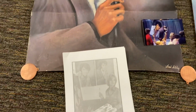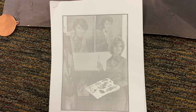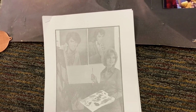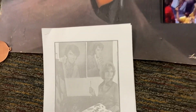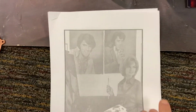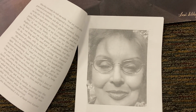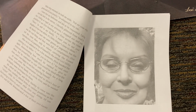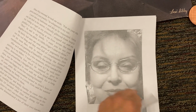So, let me show you Loxi Sibley in her art studio, I believe this is 77, but you can see these two prints behind her. And it looks like she's working on another one there. I've got a little bio on her, but that's her back in 77, I believe. But here she is today. Of all the research I've done, I'm not going to read the whole thing. You can go back and freeze frame this, or Google Loxi Sibley. She's got a website. Just Google Loxi Sibley, and you'll see it.